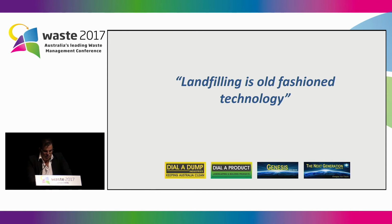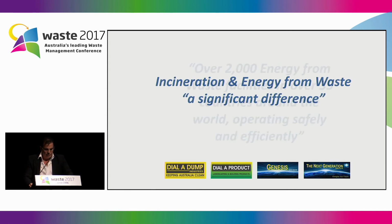There is no single magic solution for waste disposal, and many technologies need to play a role. So landfill does have its place. But within a decade, landfilling of combustible materials should no longer be an option in this country. Energy from waste is a vital component of the solution for sustainable waste management in Australia going forward.